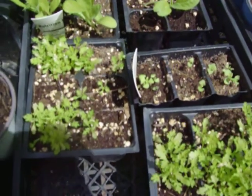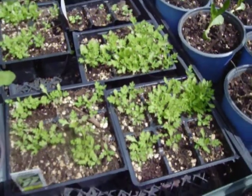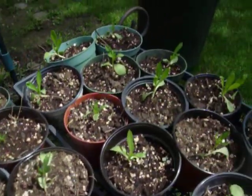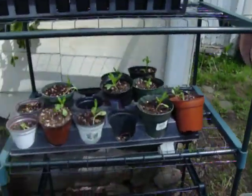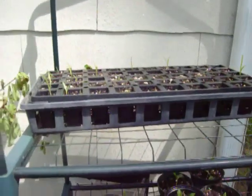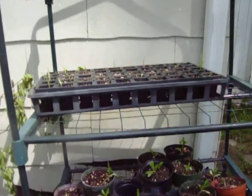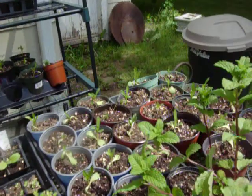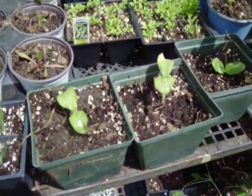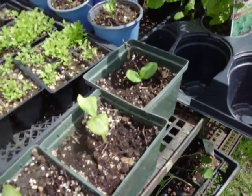All of this is Sweet Annie. These all right here are safflower. And more over there. And then just popping up a little bit is Purple Majesty Millet. And that's another dried flower that I have. These are just some starter zucchini. Usually I just stick the seeds in the ground, but I wanted some started early, so I did that.